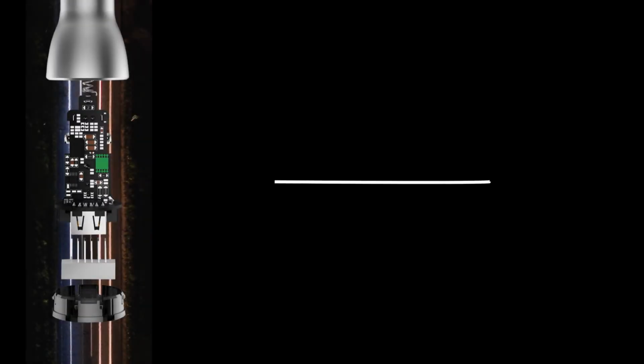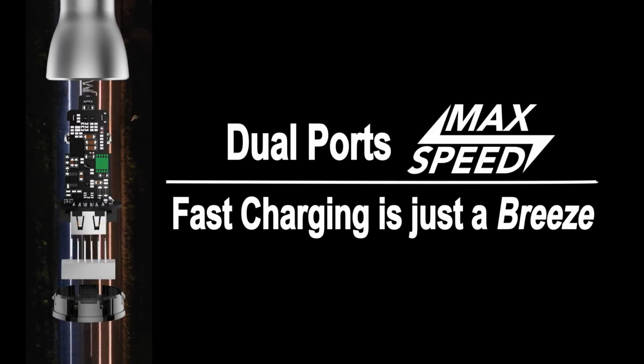See you. Dual ports max speed. Fast charging is just a breeze.